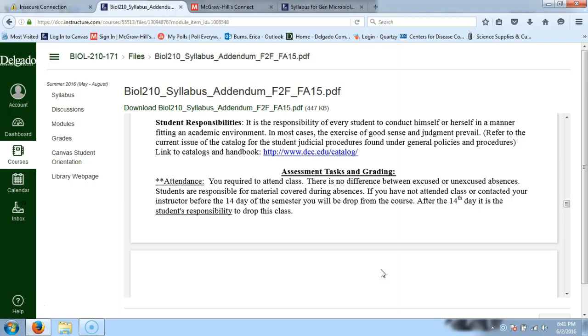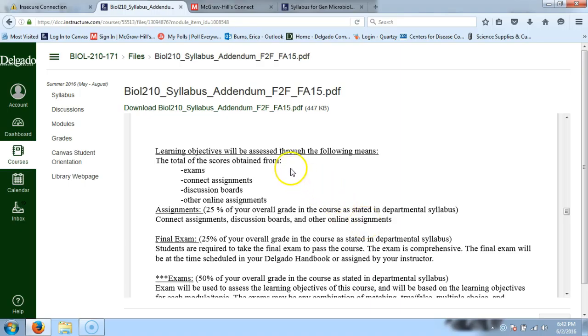Okay, so it's your responsibility to drop yourselves, and you have to do it by a certain date to still get a W. But if you got bit by a dog or were in a car accident, contact the school and tell them why you're requesting to get dropped, even if it's after the drop date. There are certain procedures you can go through and still get a W even after the W date. So don't panic, but do what you need to do.